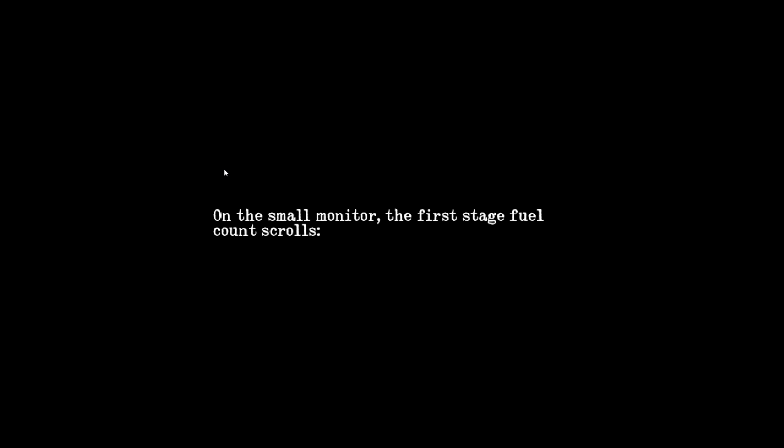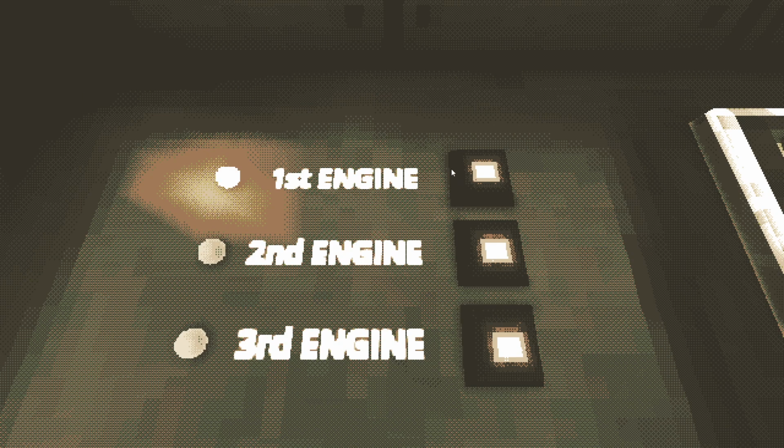Instantly, a terrifying rumble and vibration fill the control room. You feel gravity double, pressing you deeper into the chair. Breathing becomes difficult, and as blood drains from your head, dizziness sets in. On the small monitor, the first stage fuel count scrolls. First stage, 150,000. 100,000. 50,000. 30,000. 10,000.